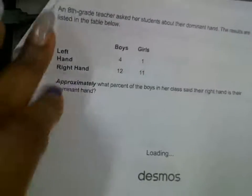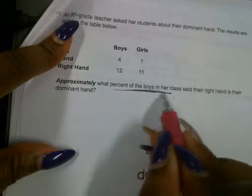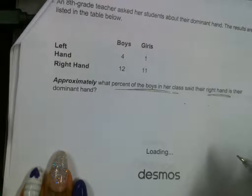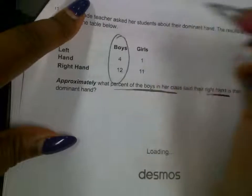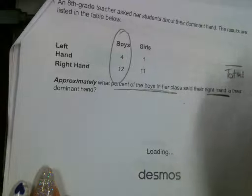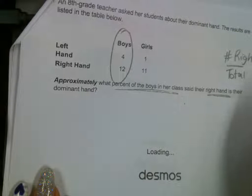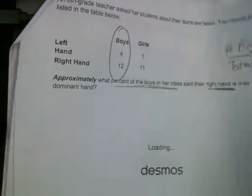You're going to do this answer the same way you did the other two-way table. What percent of boys in her class are right-handed? Right hand is their dominant hand. So we're looking at just the boys. So these are boys. So what percent? So you have the total boys on the bottom and the number of boys that are right-handed on the top. You're going to do the same thing. Find the decimal and move the decimal over 2 places to the right. Okay?